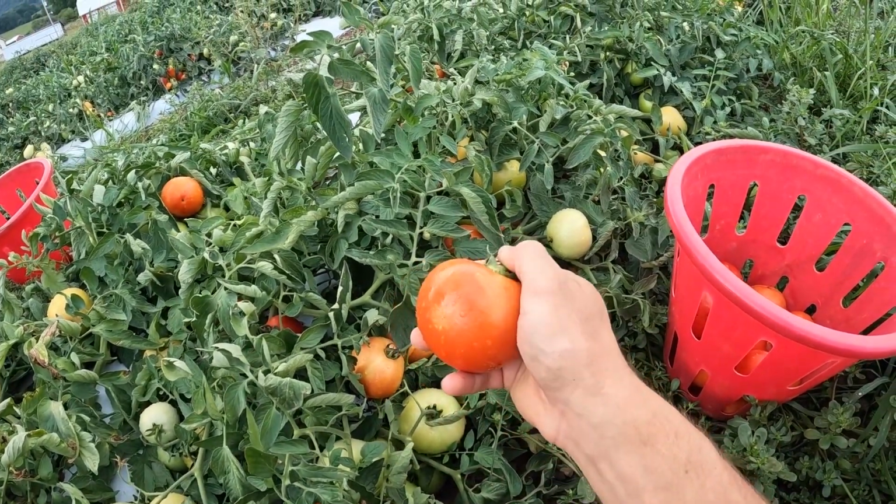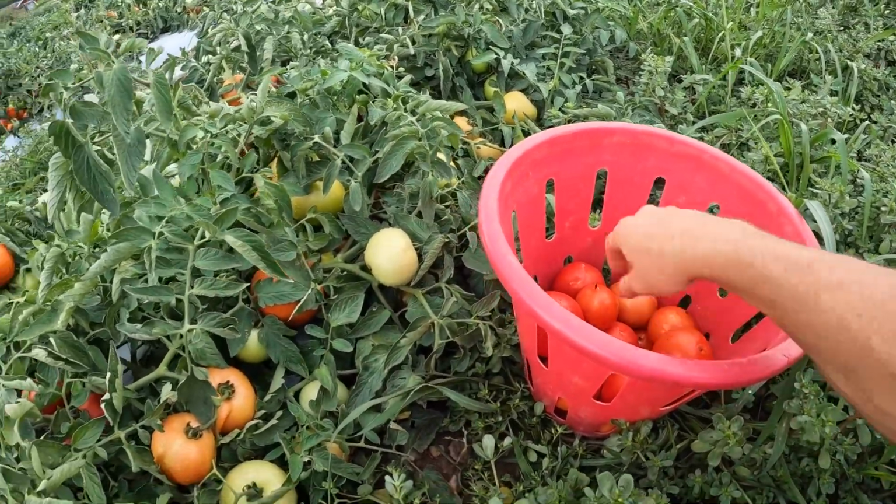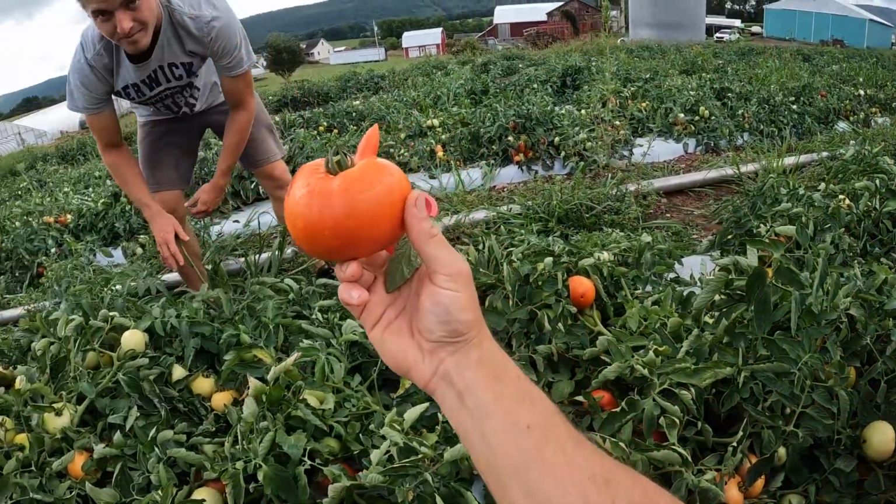They come off very nice. Some of them are a little orange yet, but in a day or two, that'll be blood red and ready for canning. Right here's a really nice one. I'm not sure what's going on right there, Ben.